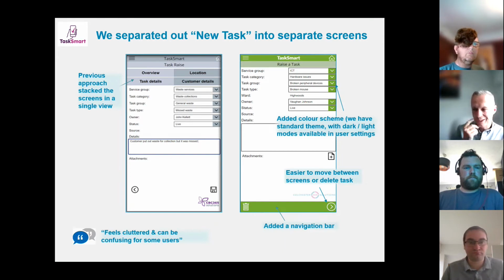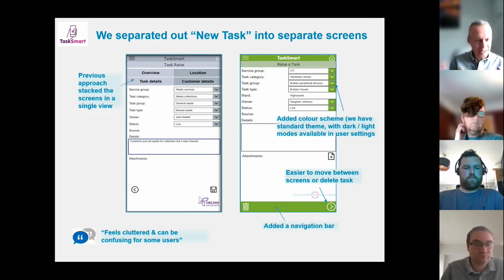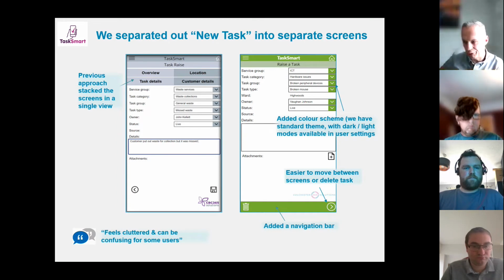It's definitely a cleaner look. I like the nav bar as well. I like the way that's cleaned that up with the icons. It's definitely top and bottom: you've got the bin icon, the move forward or back icon, home at the top. It just splits out the screen a lot cleaner, doesn't it? It's a nicer look, 100%.